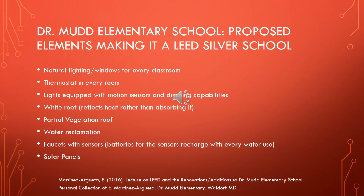When the additions and renovations are completed, Dr. Mudd Elementary School will be at least a LEED Silver School. We hope that it will achieve a higher status as a LEED Gold School. A few of the green features of our new school will be natural lighting and windows for every classroom, a thermostat in every room, lights equipped with motion sensors and dimming capabilities, a white roof that reflects heat rather than absorbing it, a partial vegetation roof that will also cool the building, rainwater reclamation, faucets with sensors, and solar panels.